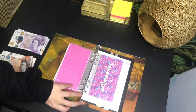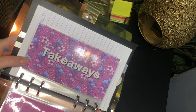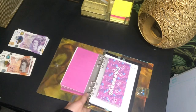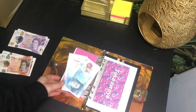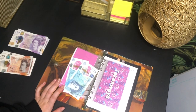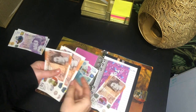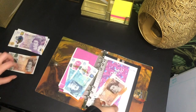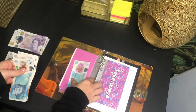Anyway, takeaways. This was my mum's favourite one. She said that's because she likes takeaways though as well. I actually have money left over in takeaways. I have £10 left over in takeaways. I'm undecided whether to keep that or to move it to the big spend. How much are we putting in takeaways? We're putting in £30, so 10, 20, 30. Maybe I will keep it in there. I'll keep a 5 and I'll put a 5 into the big spend.